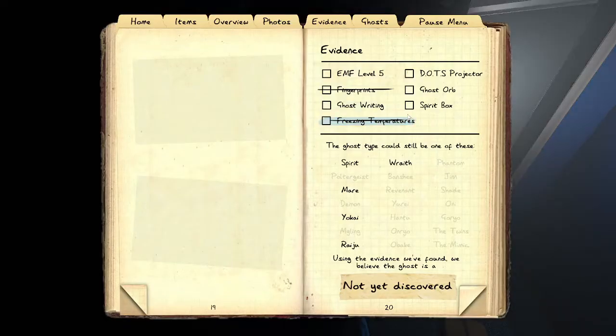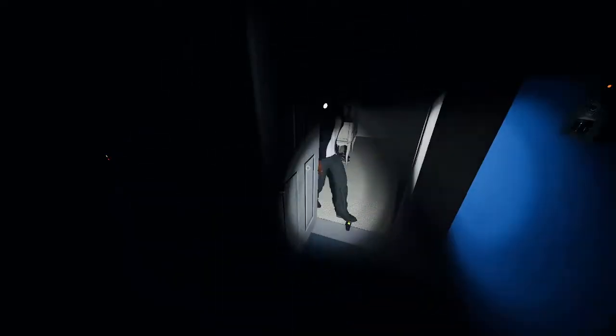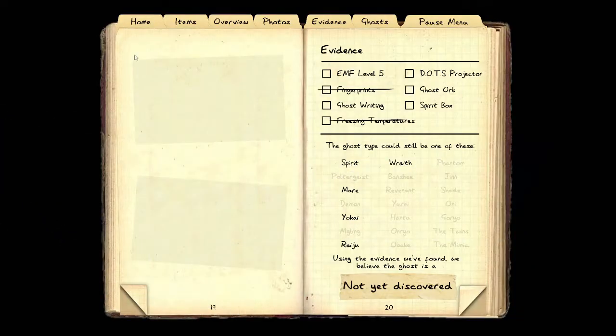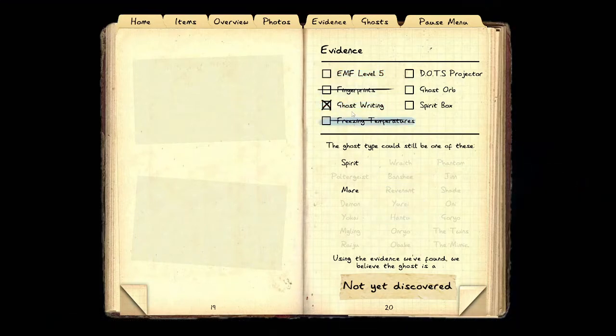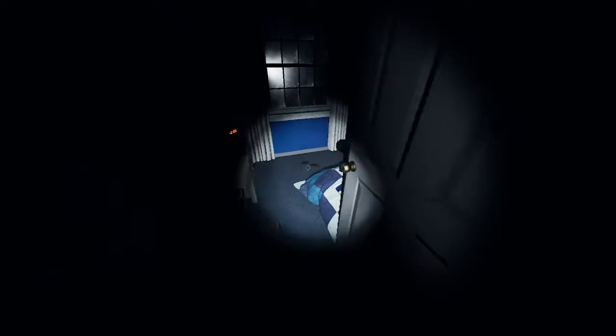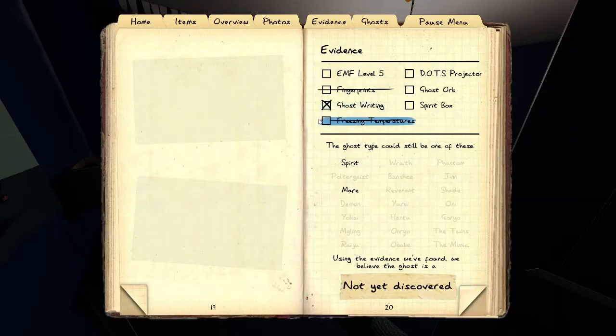Are you here? Pretty active. Come on, it's active. Yeah, we don't have an EMF5 yet. Hasn't touched. Oh, we got ghost writing. We got ghost writing. Hold on, put that down. And it touched the door. Bam. Could it be a mirror? Cool, we'll test that out. If it turns off our lights, it might be something else. It might just be a spirit.